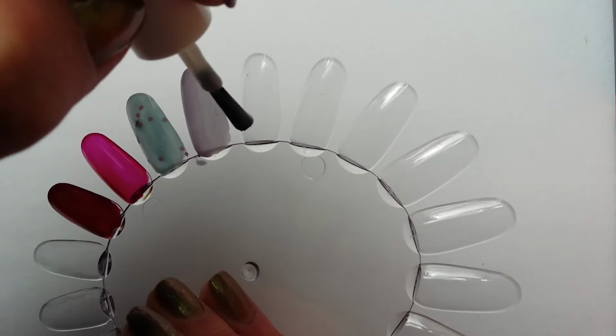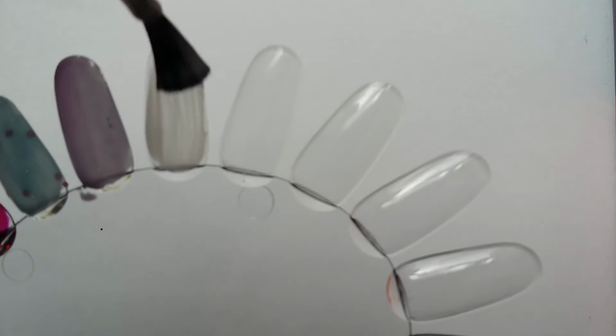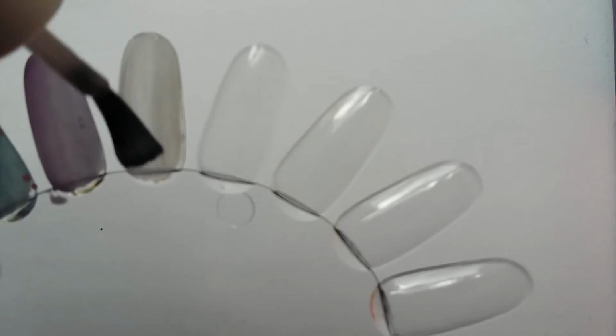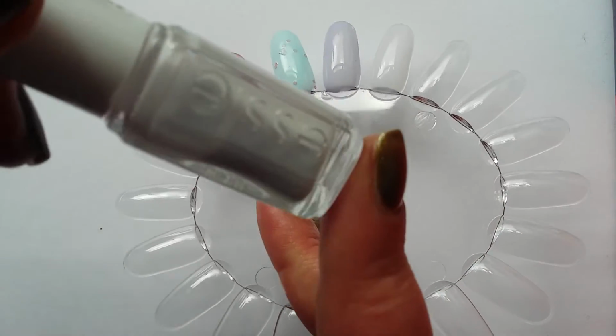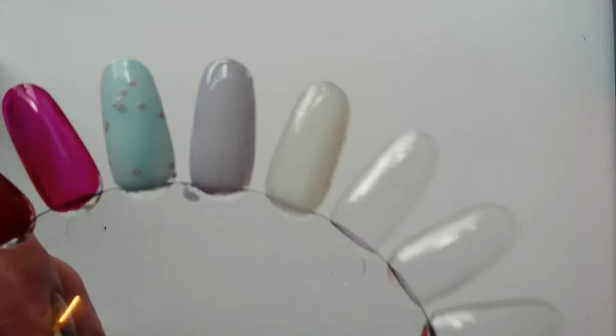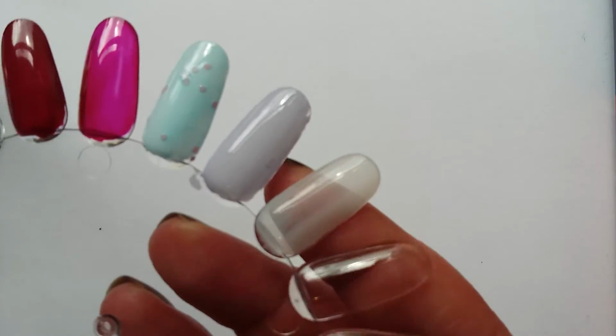So you put this on and think, oh, I'm really disappointed with this because look, it's just so sheer. Now this is meant to be a sheer polish, and it's actually got a really lovely formula. And as you can see, I have worn this, quite a few times. But you initially look at this and go, yeah, this one's lovely, this one's rubbish.